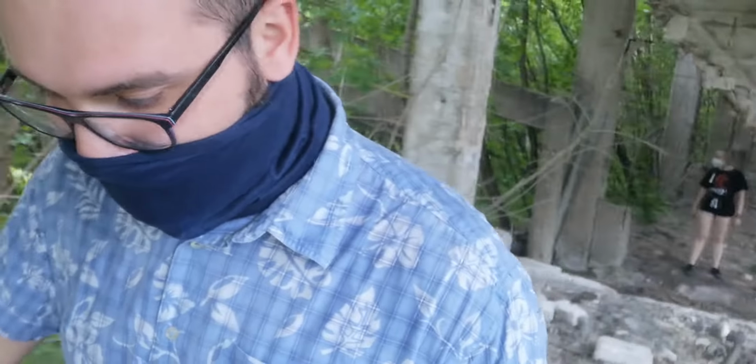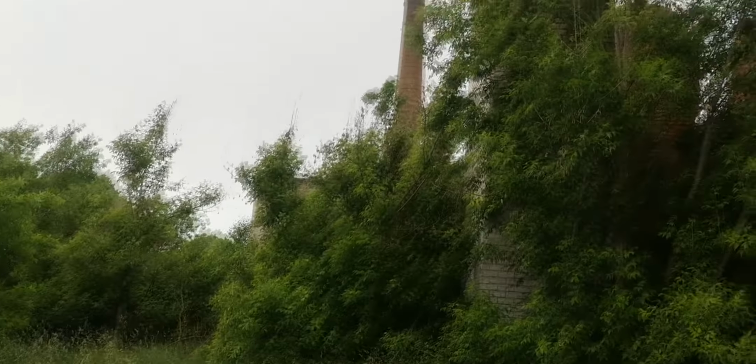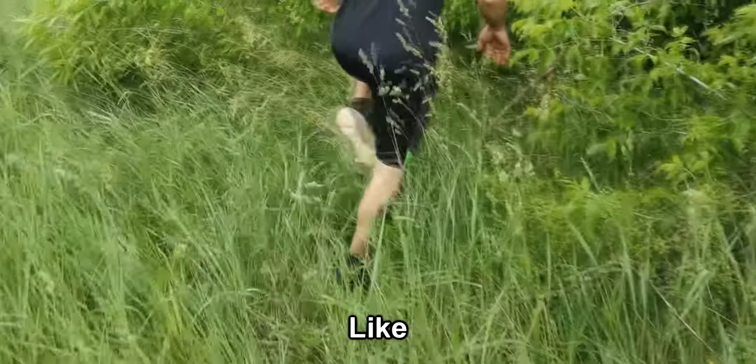Yeah, that's Andrew. And I'm gonna find something interesting while they are exploring the upper floor. Yeah, so we're heading to the main compound of the factory, abandoned factory. And here's really tall grass, and our feet are really wet.